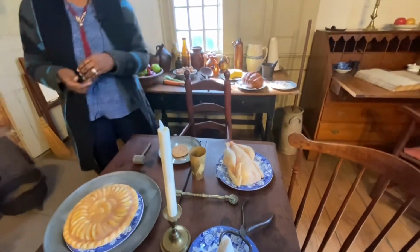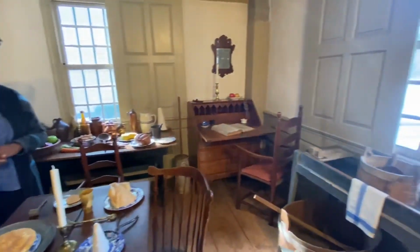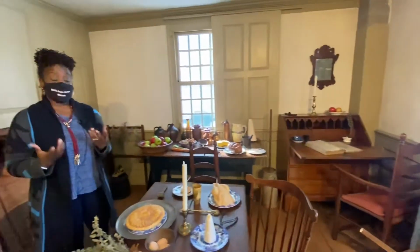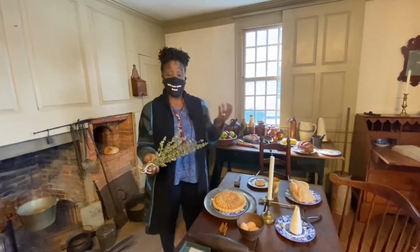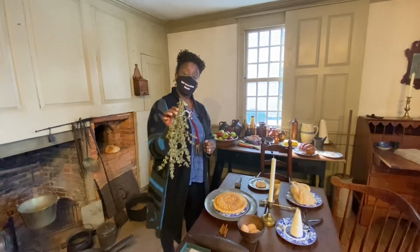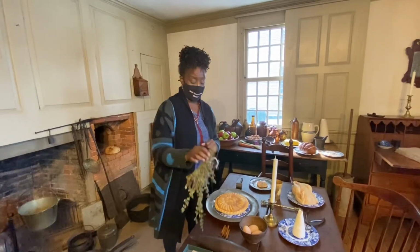We also introduce them to the wooden sink in comparison to their modern day sink, where water is flowing into the house. We talk to the children about how they try to keep themselves healthy through their herbal garden, because there was no modern day pharmacy, so people grew their herbs to help them to get healthy. Not only did they use these herbs for health, but they also used them for seasoning in their cooking.